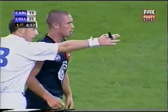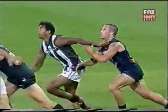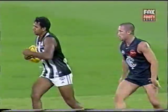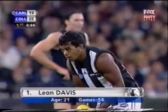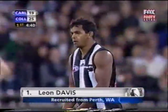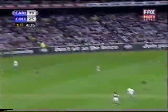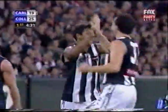Leon Davis from 50 metres out directly in front will enjoy it if he can put this through. Best possible result would be a goal here from Leon Davis, and if he does slot it, he just needs to go over to young Hume and smile, a big cheesy pearly grin. He's done the hard work, now he's just got to put it through. Leon Davis right on 50 keeps it low into the breeze and drills it. Collingwood by 12 points.